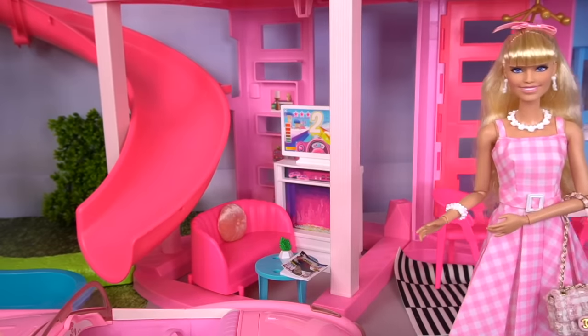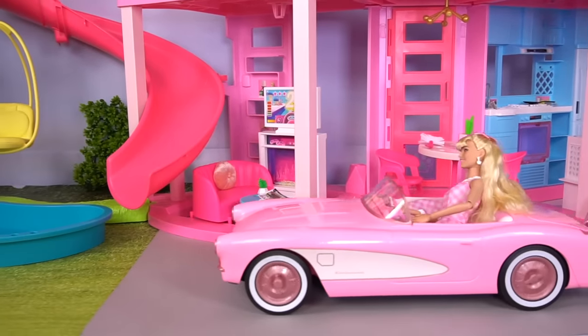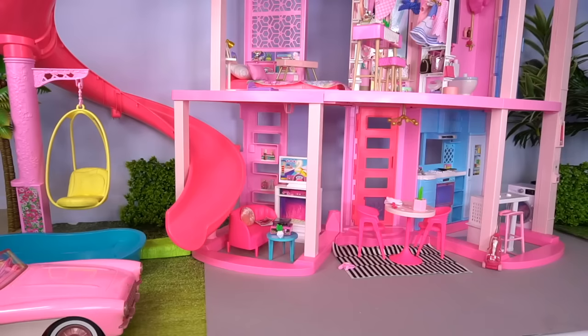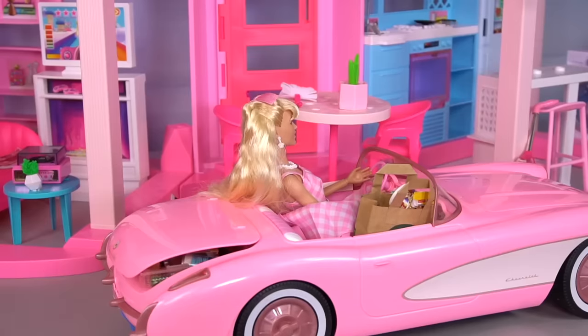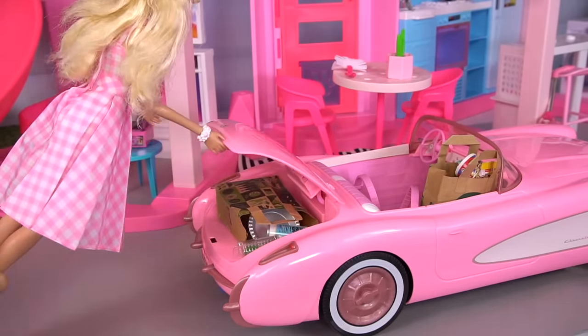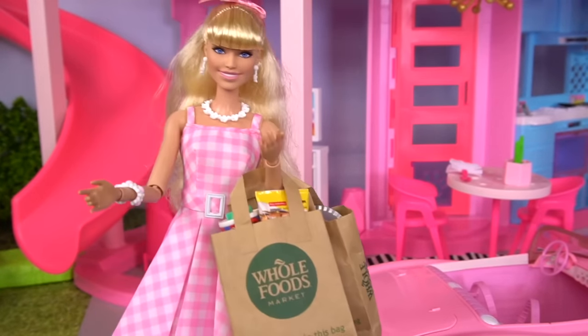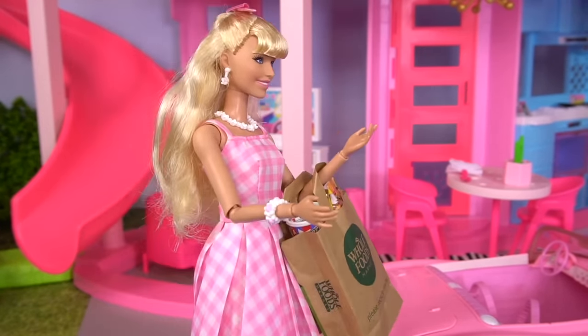I better get to the supermarket. Okay, I'm home with all of the groceries. Got all the grocery bags. Let's go put everything in the fridge. And let's go put all my groceries away here in my kitchen. All right, let's take all the groceries out of the bags. We've got some cookie dough, some strawberries.